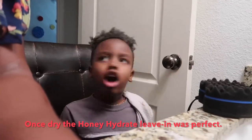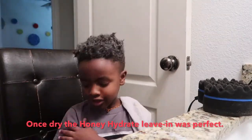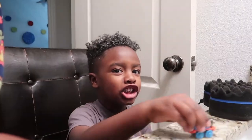I do get his hair cut professionally. It's in a tapered mohawk, so I can clean it up every now and then.